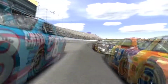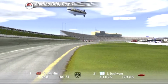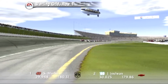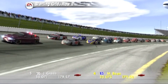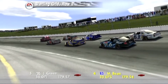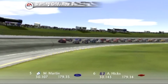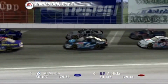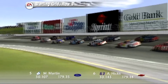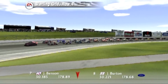Here's the starting lineup. Starting out front are the Ganassi Racing Dodge and the 169 car. Starting in row 2 will be the America Online Chevrolet and the 83 car. In row 3 are the 6 car and the 63 car. In row 4 are the Valvoline Pontiac and the Citgo Ford.